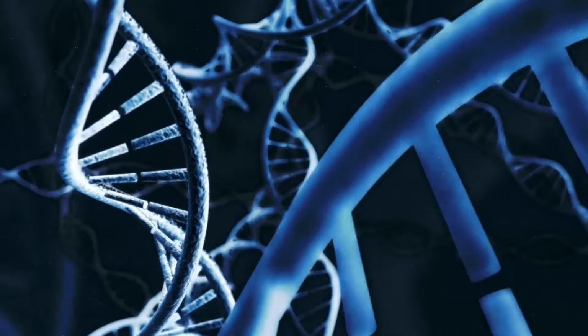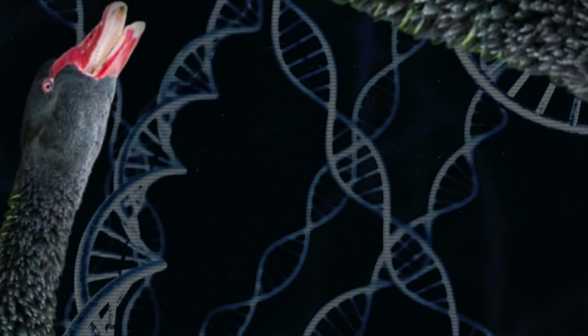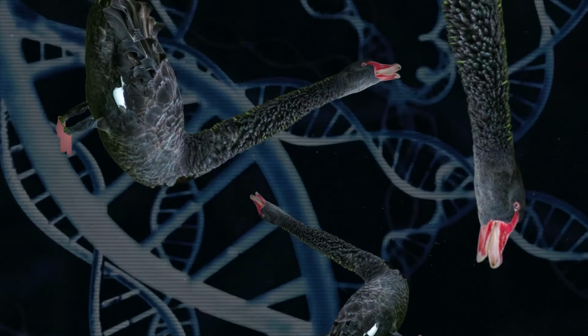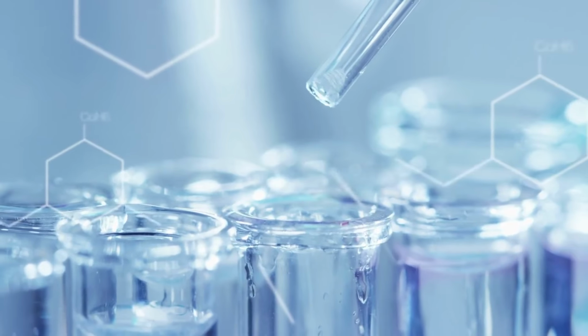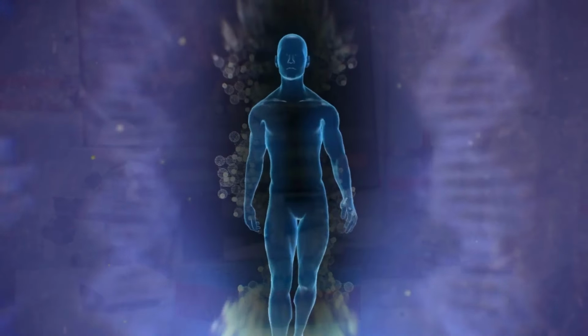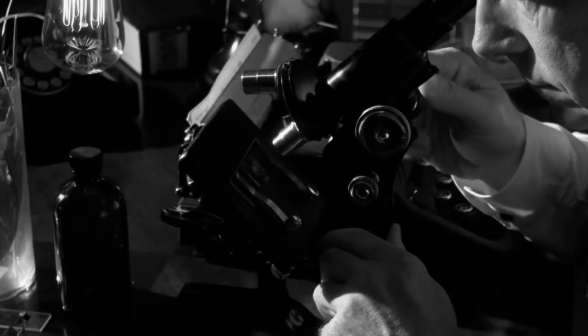What about black swans related to our bodies, like decoding DNA? Once upon a time, DNA was a mysterious code, like a secret language of life itself. Then, science unraveled its secrets, revealing the blueprint that makes us who we are. This groundbreaking discovery in genetics opened doors to medical advancements and personalized medicine.